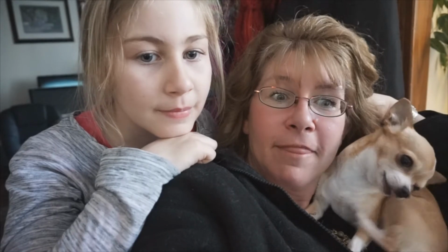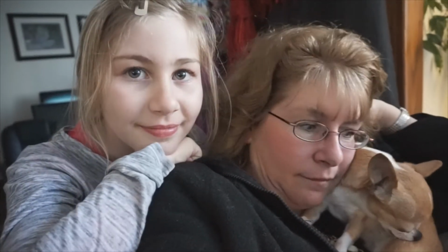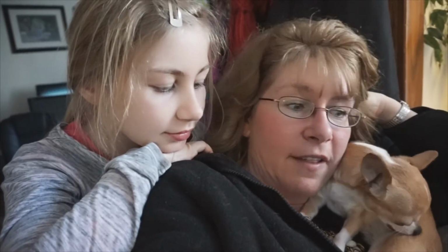They're a little over a year apart. She's 6 and I'm 7. Yeah, and Cookie Dough's 5 and I'm 5. No, Cookie Dough's 4. Gabby has totally trained this dog. This dog doesn't even listen to me like she listens to Gabby.